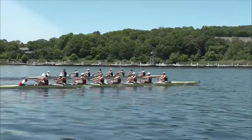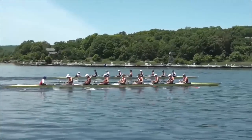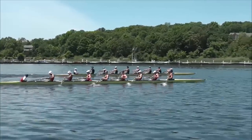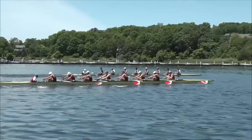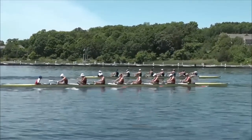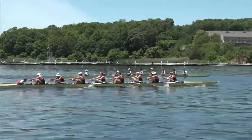It's about a 2-seat advantage for Yale. They're almost stroke for stroke. Yep, they both come down to looks like 37. Harvard a little bit higher still. And now Yale looks like they've taken a little push through the half-mile mark. We're about 2.5 minutes into it.